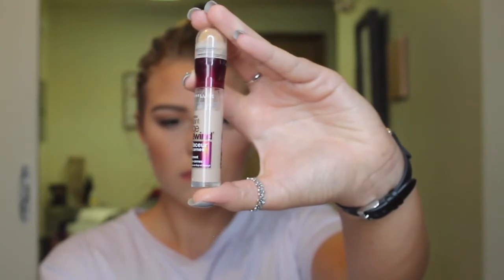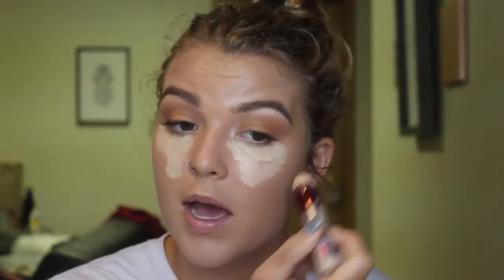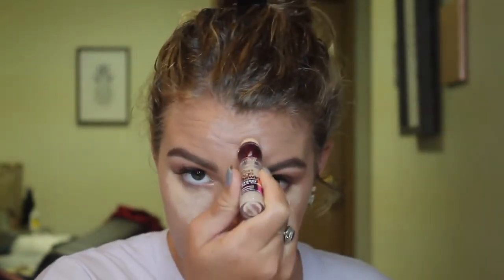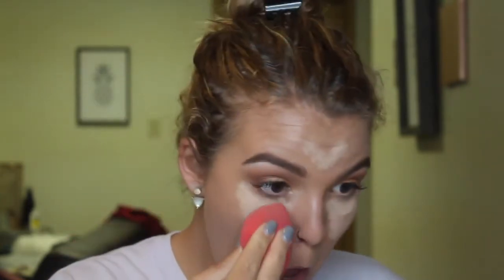Concealer. I am using none other than the Maybelline Age Rewind. I'm just doing a triangle underneath my eyes, obviously not very good ones. And then I'm going to do it on my forehead, and let's highlight my chin too. And then again, we're going to use this beauty sponge and dab it in. Again, no rubbing, just dabbing.